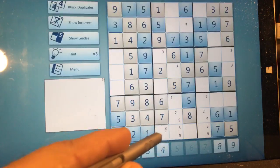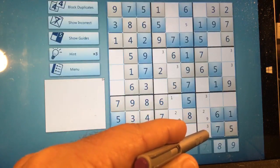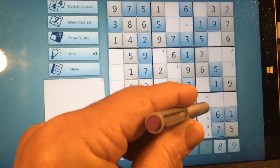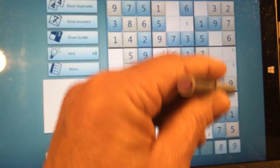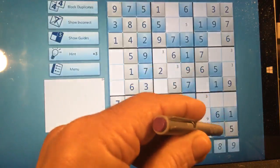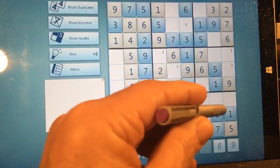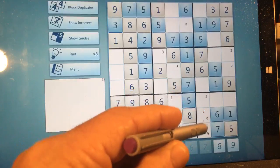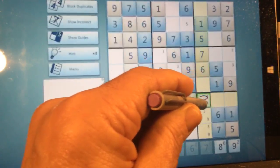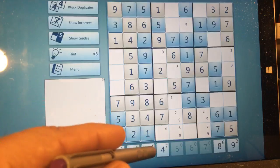Now, because there are 2 3s, and it must be either here or here, that 3 cannot be there because of these 2. Therefore, in this bottom right box, it cannot be on the right because of either one of these 2. It cannot be in the top of this box because of this 3. It cannot be on the left of this box because of this 3. It cannot be on the bottom left because of these 2 3s. Therefore, the 3 must be here. Okay. So we're down to 3 possibilities for 3.